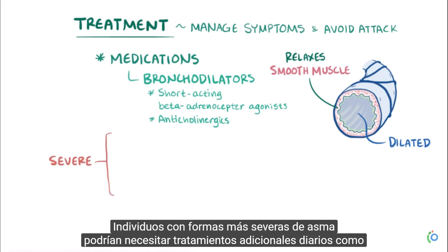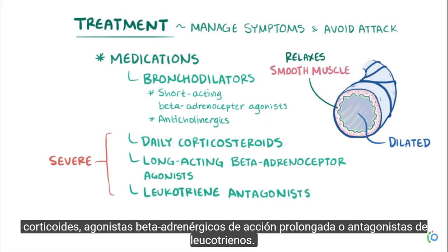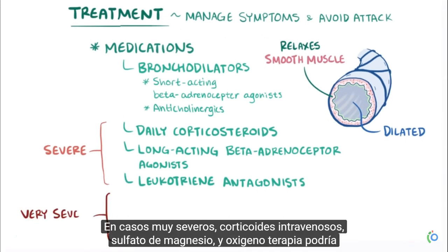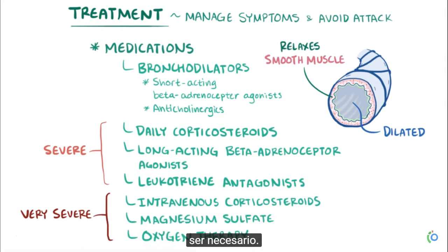Individuals with more severe forms of asthma might need additional treatments like daily corticosteroids, long-acting beta-adrenoceptor agonists, or leukotriene antagonists. In very severe cases, intravenous corticosteroids, magnesium sulfate, and oxygen therapy might be needed.